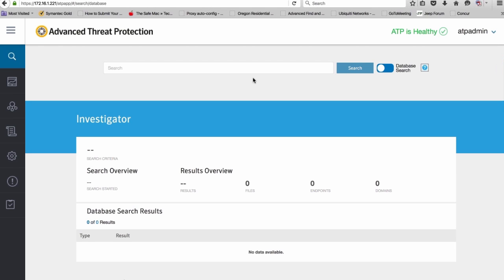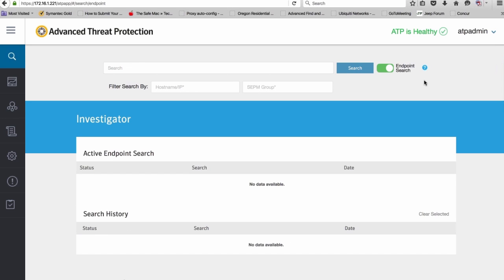So for example, like Matt was talking earlier, if you want to find a file, for example, let's say food.exe or something like that, and you want to see how many endpoints have that out there, it's a new detection from DeepSight, right? It's a new thing that's out there, and you want to find out if it's in your environment, you can search for it here. So you can search, like I said, two different ways. One of the ways is through the database search, or you can do an endpoint search, which will actually go out and look at your endpoints and see if a file is actually there.